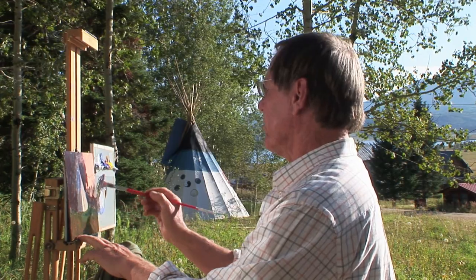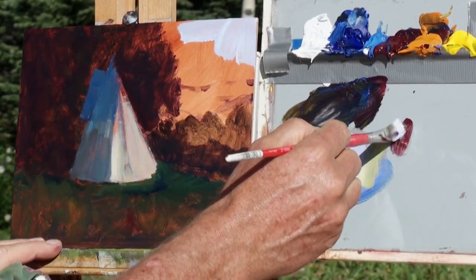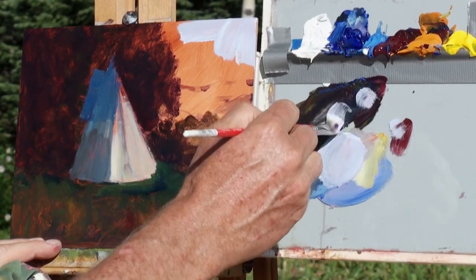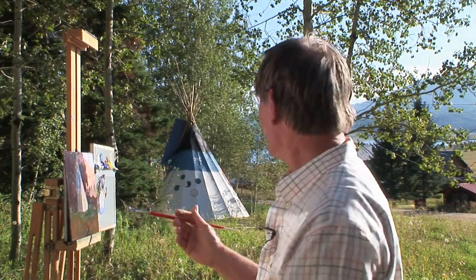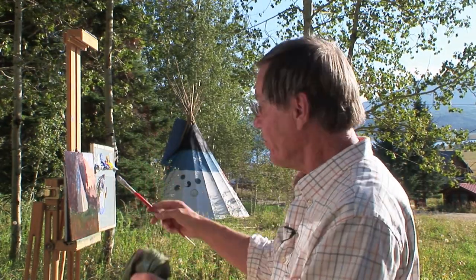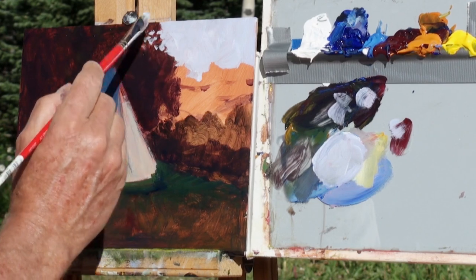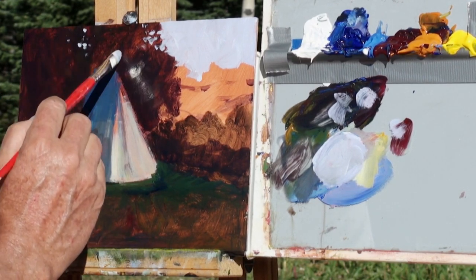I'm mixing up some cerulean blue and white right now. Looks like I've got a little bit of alizarin crimson, some of these other colors in there. One way to keep harmony within my painting is to mix some of my other colors with the color I'm just mixing now. I'll just touch a few little negative areas in here to start with.